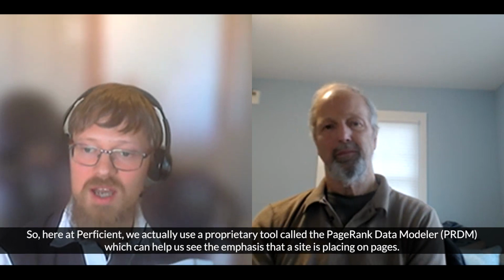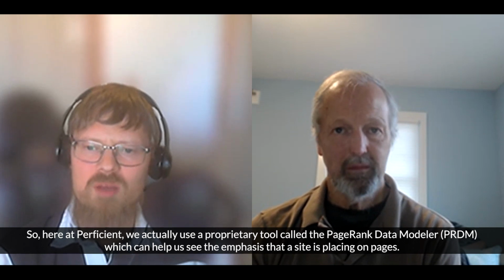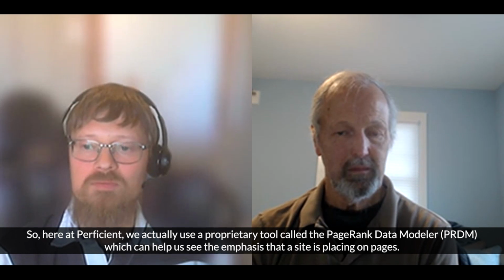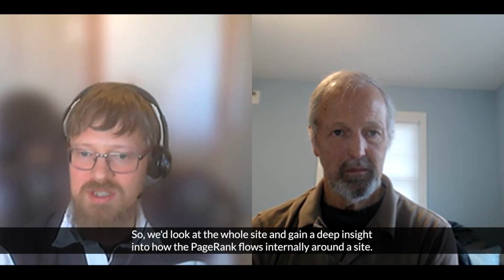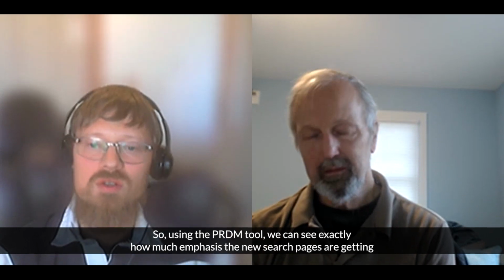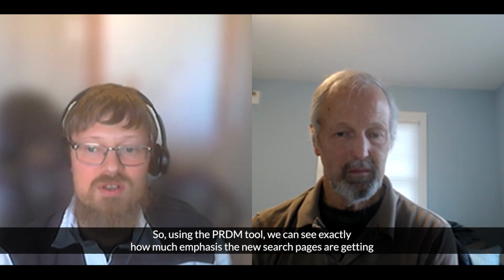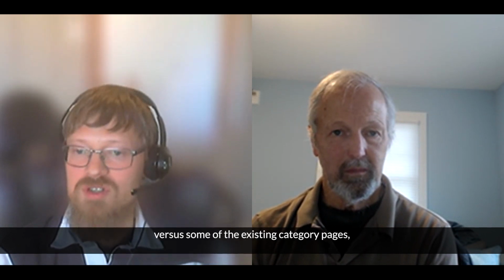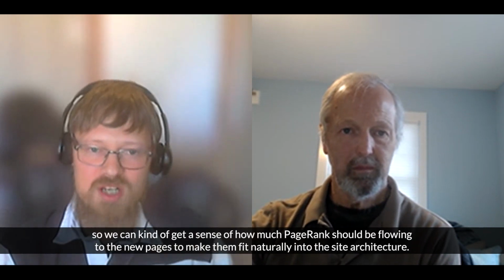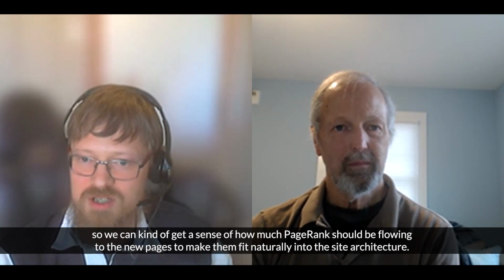Right. Here at Proficient, we actually use a proprietary tool called the PageRank Data Modeler, which can help us see the emphasis that a site is placing on pages. So we'd look at the whole site and gain a deep insight into how PageRank flows internally around a site. Using the PRDM tool, we can see exactly how much emphasis the new search pages are getting versus some of the existing category pages. So we can get a sense of how much PageRank should be flowing to the new pages to make them fit naturally into the site architecture.